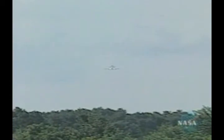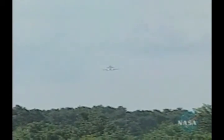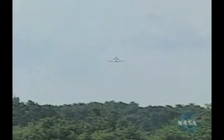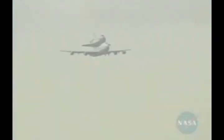This is the Kennedy Space Center Shuttle Control, and we now have live pictures of the Space Shuttle Discovery riding atop the modified Boeing 747 as it approaches the Kennedy Space Center. Plan is for the 747 to land at KSC Shuttle Landing Facility somewhere shortly after 10 o'clock today, Eastern Time.